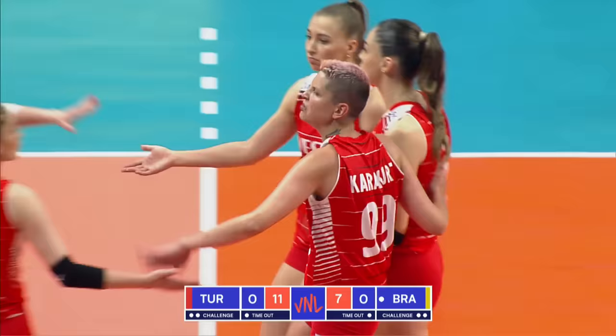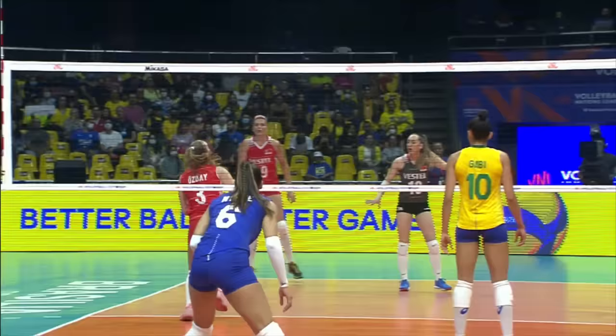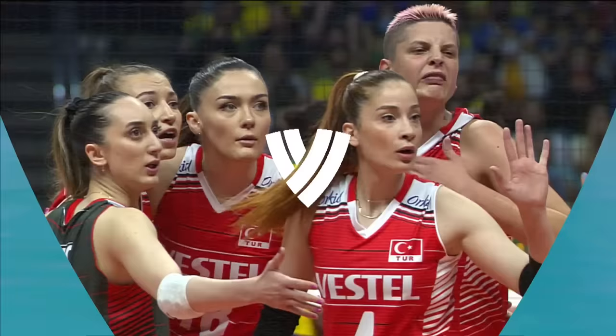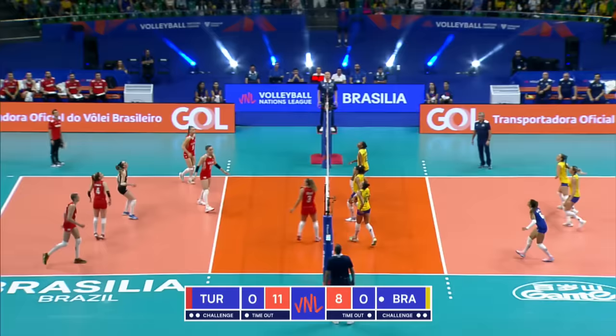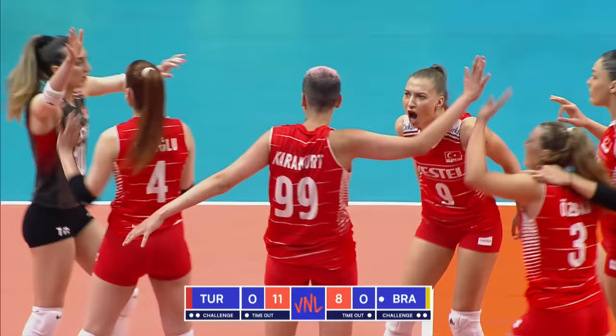Karakurt hits heavy, it was clean, it was out. Back come Brazil, helped out by the service game of Macris Carnero. Even the surviving players in their mid-30s now, like Macris, like Carroll. Oof, it's an argument for a leave there. But Turkey playing safe. That's a huge swing by Karakurt.